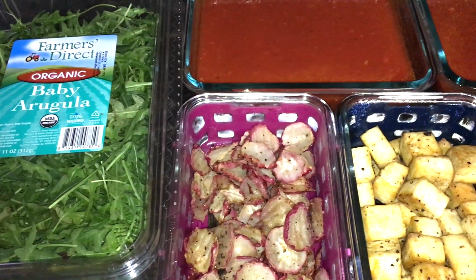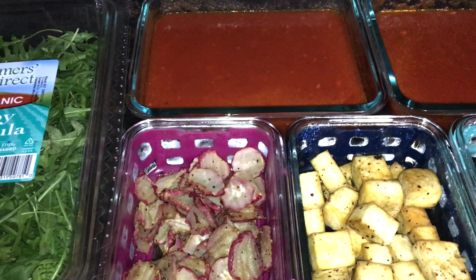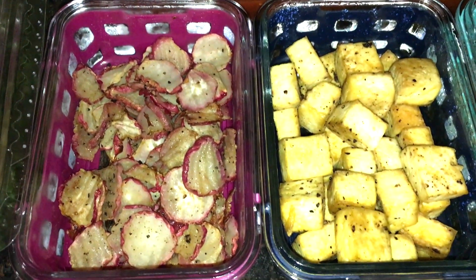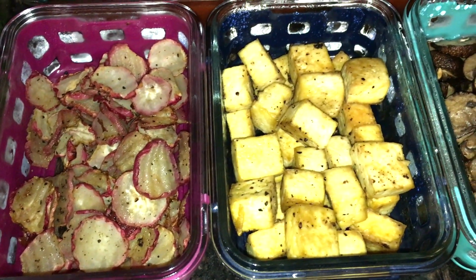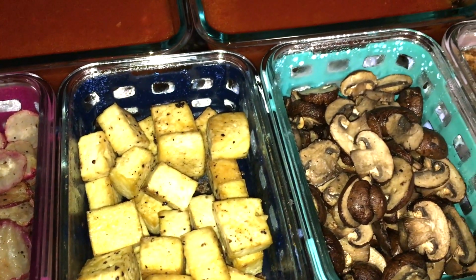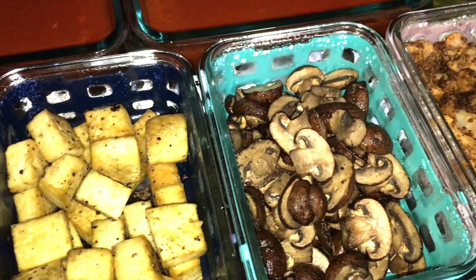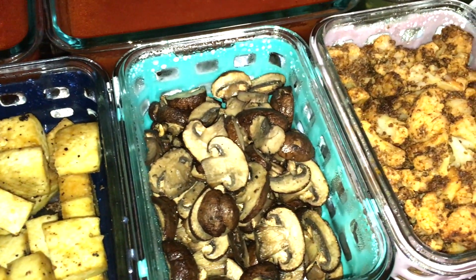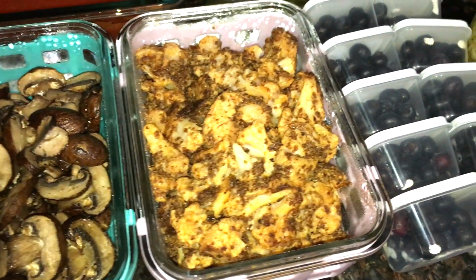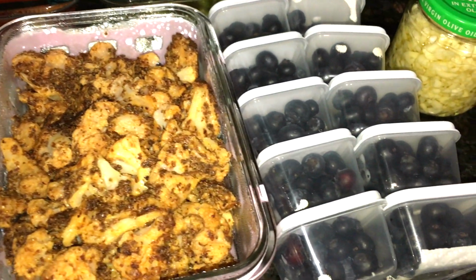Alright guys, so that is it for this week's meal prep. As you can see, I also have a big container of baby arugula that I can add to any of my meals. And this is how I usually portion everything out. I love putting it in containers like this. That way I can just mix and match and make different meals throughout the week. And I love these containers as well. I picked these up recently at Sam's Club. They fit so great in my refrigerator.